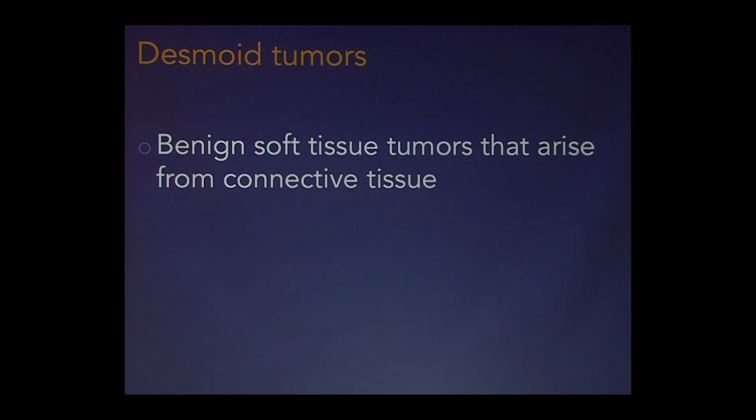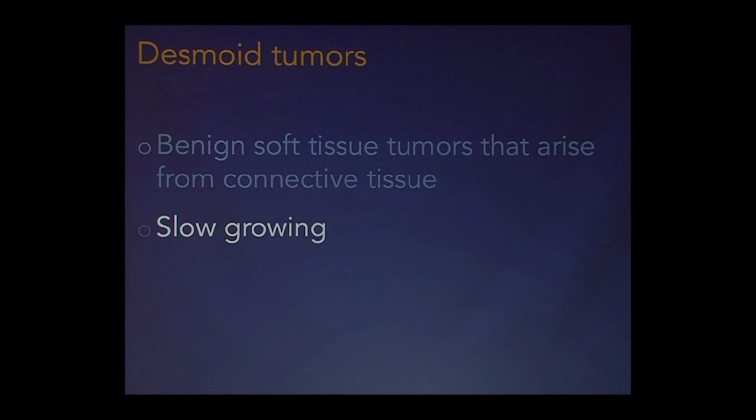So desmoid tumors. Desmoid tumors are benign soft tissue tumors that arise from connective tissue. They're very slow growing, okay? But they're very locally aggressive. So these tumors will develop oftentimes in a limb, in the thigh. I see a number of patients that develop them in the lower extremities. And they'll just notice a lump, and then we'll do an imaging sequence, and we'll be able to recognize the characteristic features of a desmoid tumor. Oftentimes the patient will go on and have a biopsy, and that will be clear what the diagnosis is.